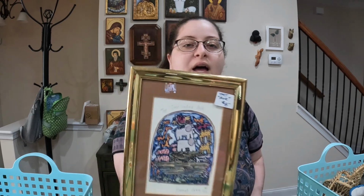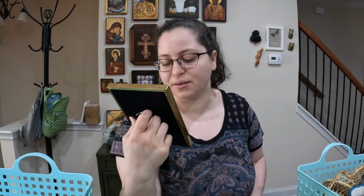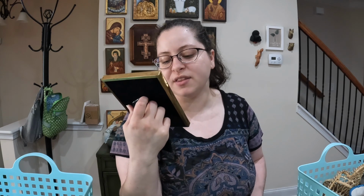Again, another piece that I picked up thinking that it was going to be for me. It most likely will. I still want to look it up. It's called The Overloaded Ark by Hannah Swain. This is number 18 out of 100, which is pretty good. You either want number one or number 100, the first one or the last one. Anything in between, the lower the number is, the higher the value is. So 18 out of 100 is pretty good. And this is just a Noah's Ark. I love how it's penciled. I believe that the thing itself is a print, but it is signed by the artist, which is still good. So we're good on that.